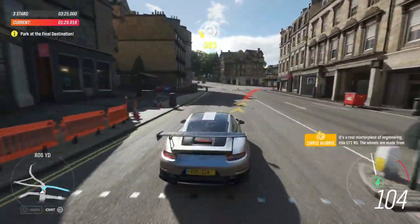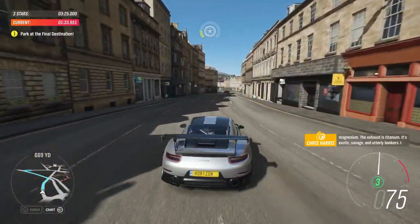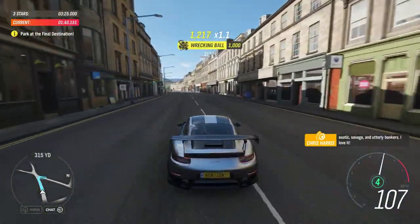It's a real masterpiece of engineering, this GT2 RS. The wheels are made from magnesium, the exhaust is titanium. It's exotic, savage, and utterly bonkers. I love it!